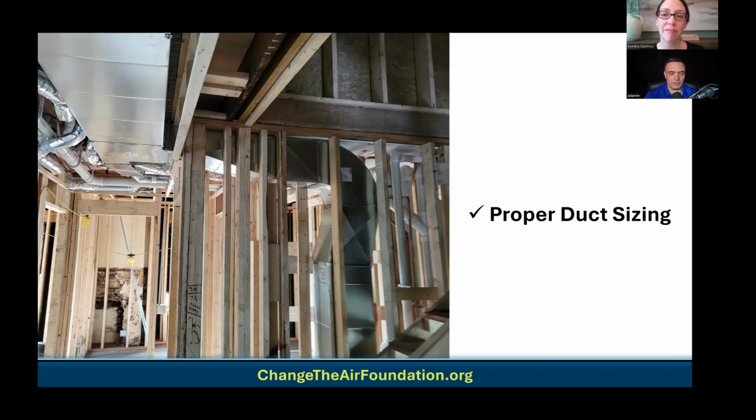One thing that you really should consider is brands really don't matter. Most of the parts in the equipment are made by the same manufacturers, and then they're just packaged in different ways. It doesn't really matter. What really matters is finding a company and a contractor that knows what they're doing and knows how to properly size and install a system without cutting corners.